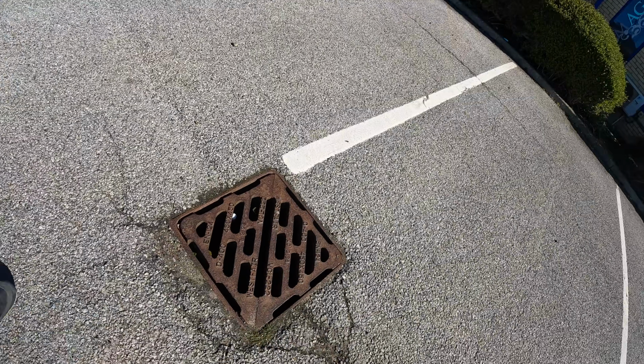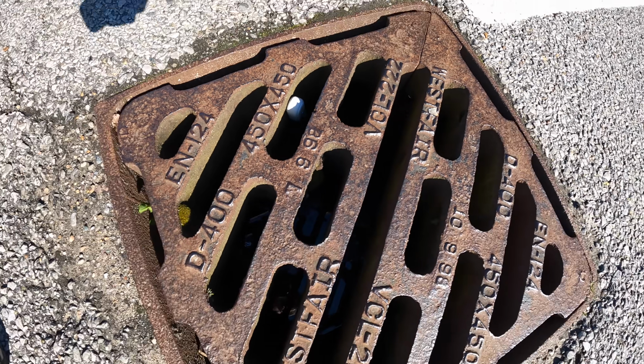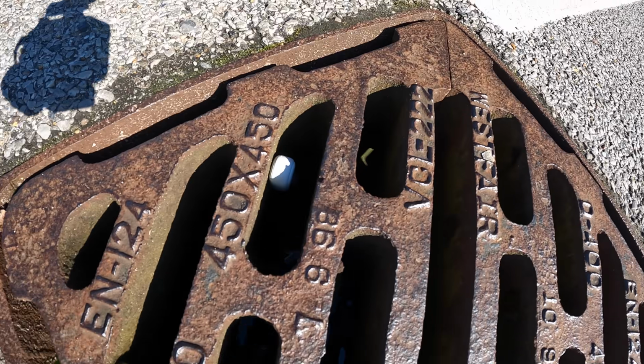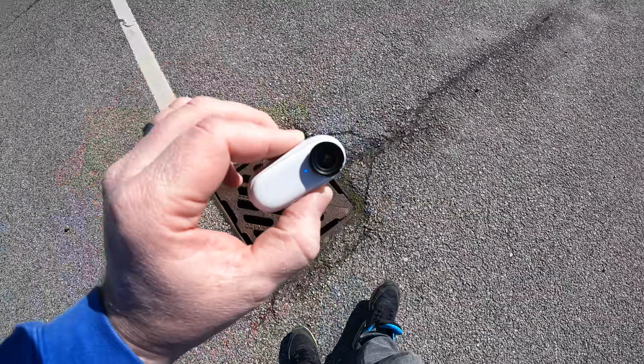Guys, my Insta360 just fell off the truck. Look where it landed. I'm glad it's got a magnet on it. I've got to try and get that off without dropping it in that drain. That was so lucky. I watched it roll down and I was like, no. Right. That was so lucky.